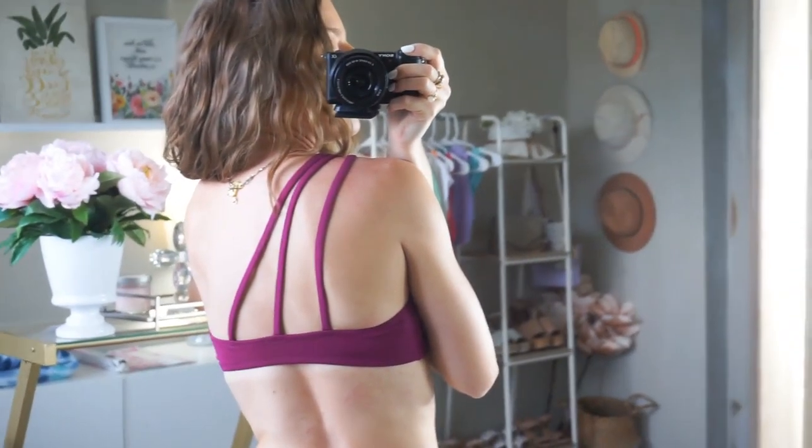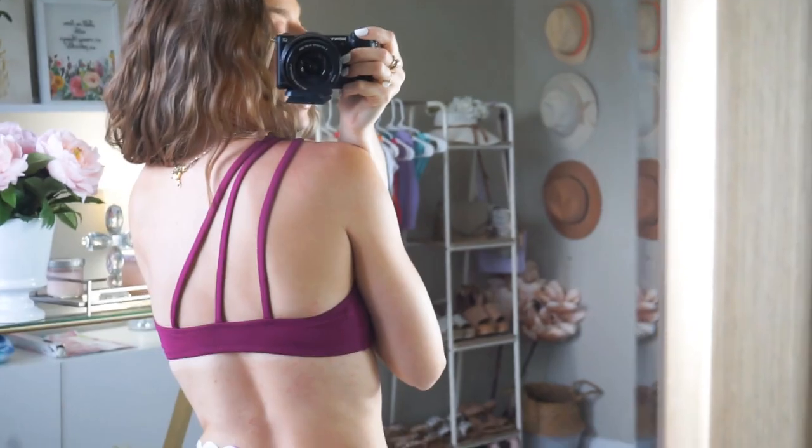Oh, my tag's sticking out. And then let me show you the back. It's really cool. The back is also really pretty on this with the three straps. This one is not adjustable, but I would say that it's pretty true to size. I have this in the smallest size.